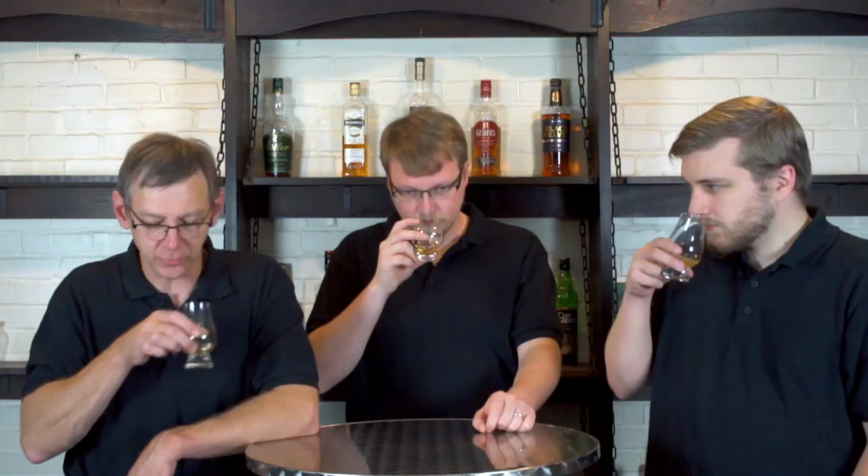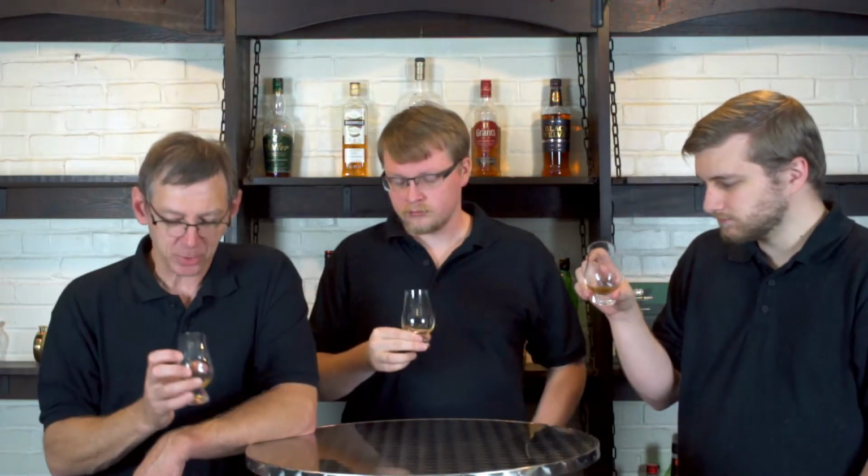Now I'm getting more woody notes. I'm getting that graham cracker note on the nose now. It's very, very oaky. I can see where you're getting the graham cracker, but I think it's something else. Like vanilla with some sort of cereal note. Some sort of grain. Almost yogurty, like plain yogurt.